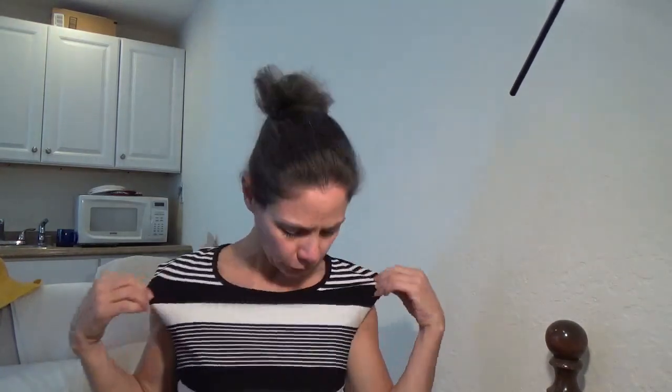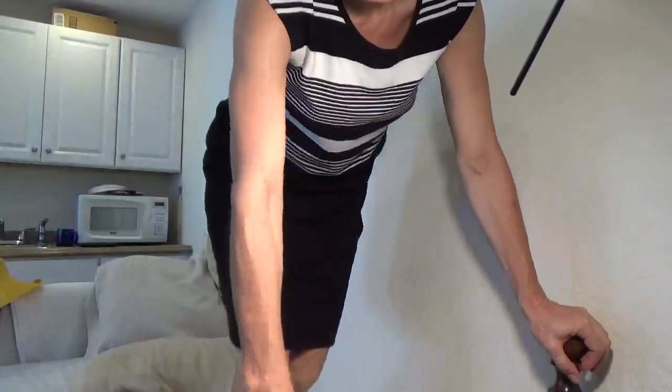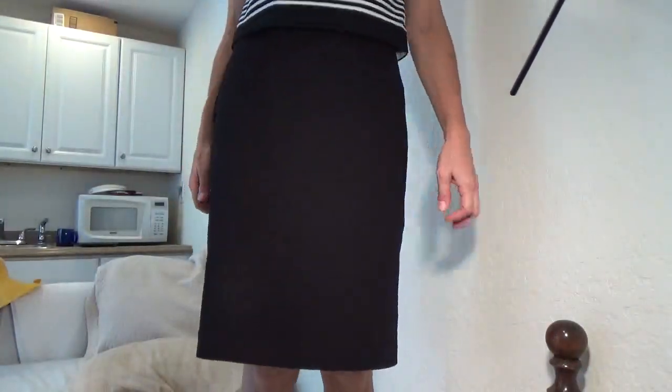And this is what I'm wearing to work. It's sort of a crop. It's a dress. You see? This is attached, but it looks like it's separate. And it's a little bit above my knee. Maybe I'll give you an outfit of the day look before I leave.